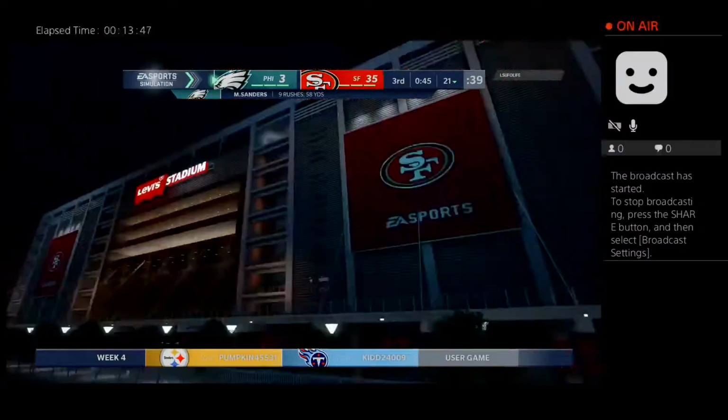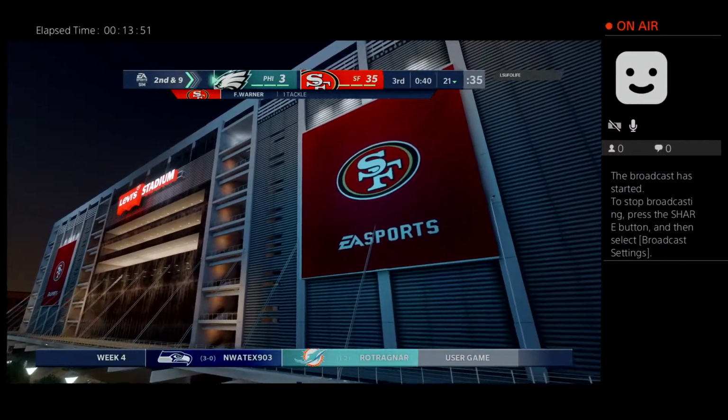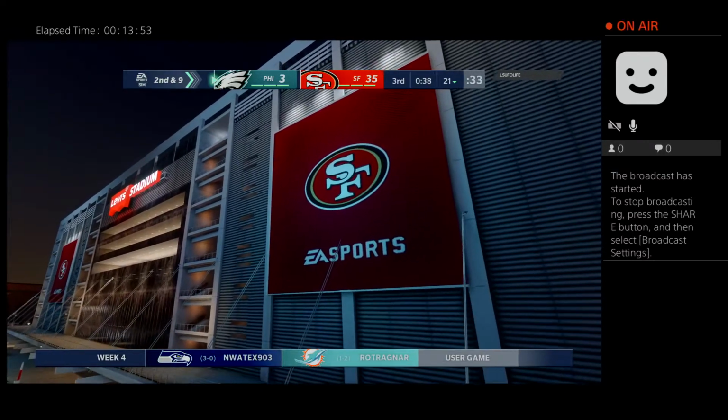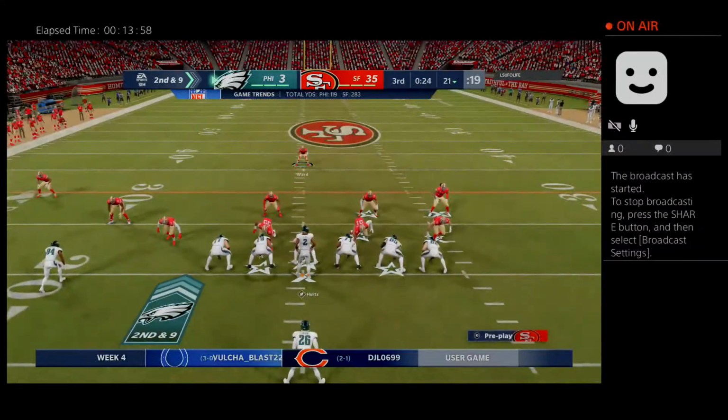Sense of urgency has to take over for them here. They know the score. They know the situation. And by the way, the punter no longer exists for their offense. That's how they have to treat this drive. They need points. Big time. 2nd and 9 now from the 21.